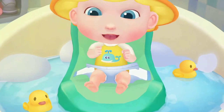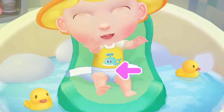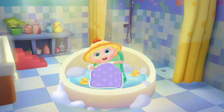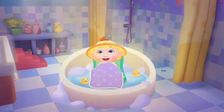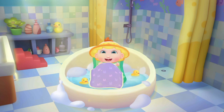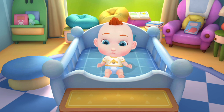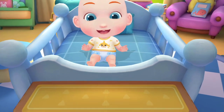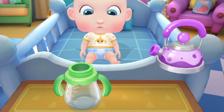JoJo is done with the bath. Let's put on a new diaper for him. JoJo looks so comfortable. JoJo needs to go to bed. Let's take him to his room. JoJo should drink some milk before going to bed so he can grow up faster. Please get JoJo a glass of milk.